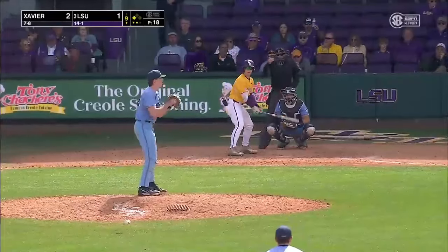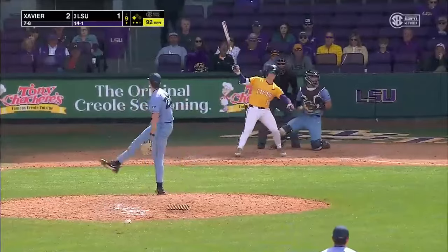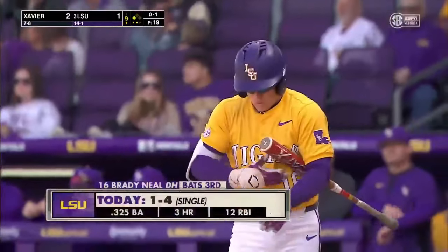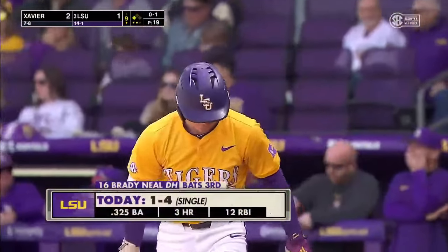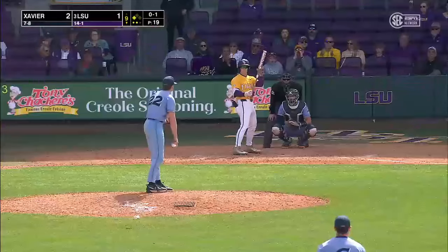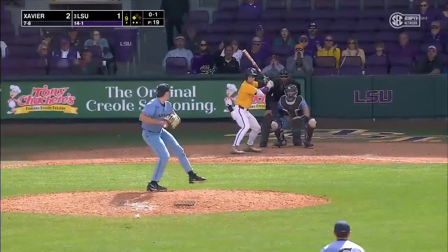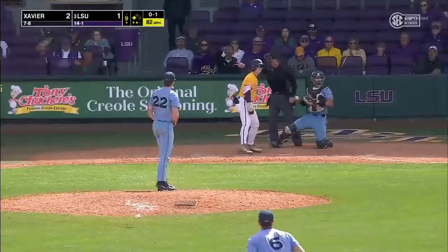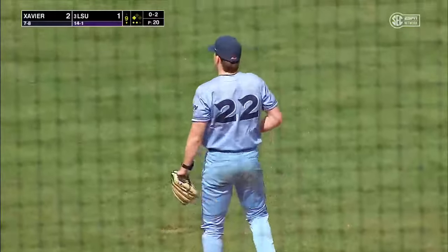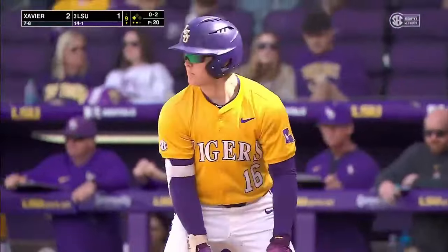And Brady Neal represents the last hope for the Tigers. He's first pitch swinging and he cannot find it. That was a 92 mile an hour fastball, well placed, maybe even a couple inches off the outside corner. Jake Hooker looking to nail down the victory, the first in the series by Xavier. And it would be the first win over LSU ever by a Xavier baseball team. Two quick strikes on Brady Neal, and Hooker, the youngster, pitching very confidently.